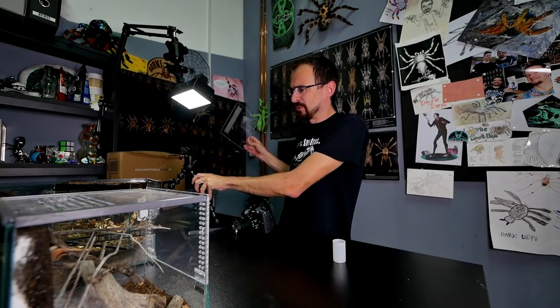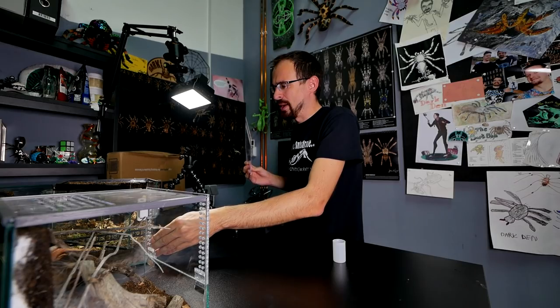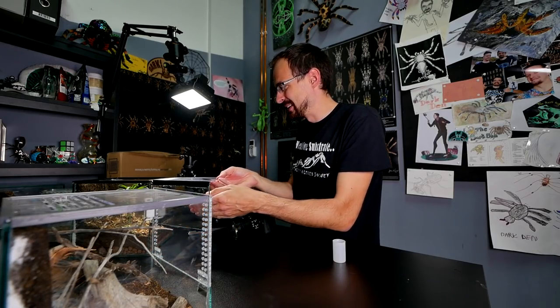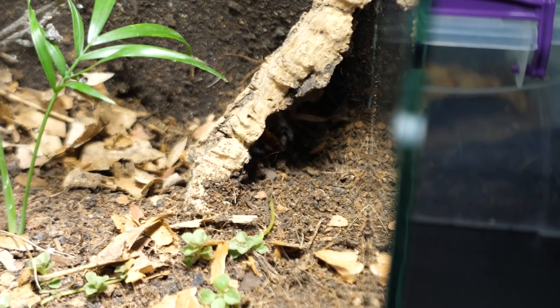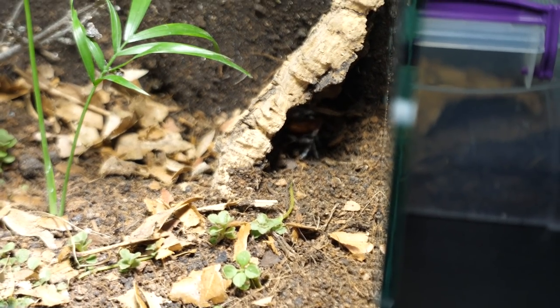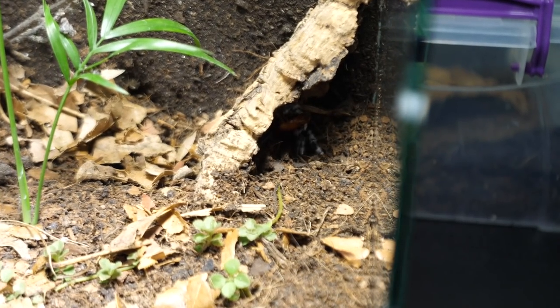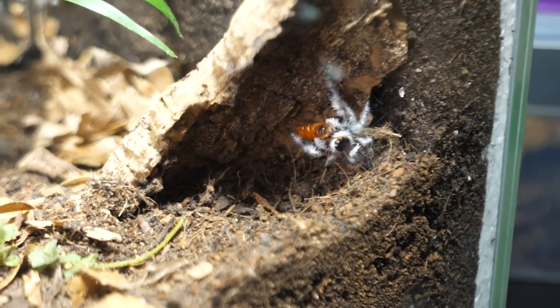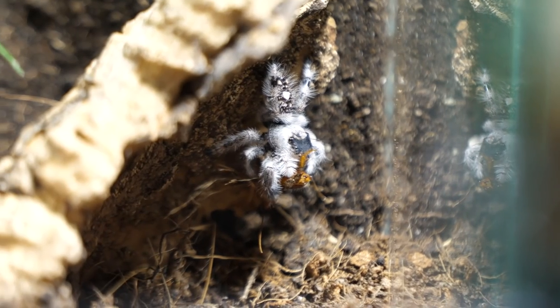But I don't want to mess too much with her, because this is her first meal after the molt, so I want her to eat it and get all nice and round again. So I guess if she doesn't want to come outside, we will just leave her there. But maybe there's still a chance. I don't know. You see that she is moving there. She's still not fully committed where she will eat that roach. Are you enjoying that roach, Kiwi?